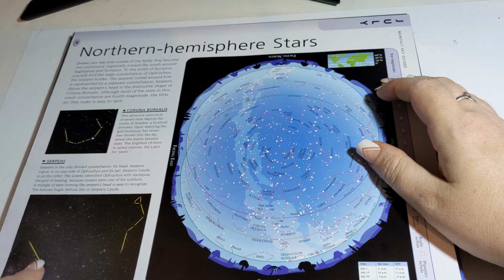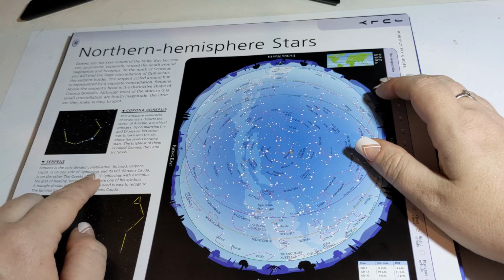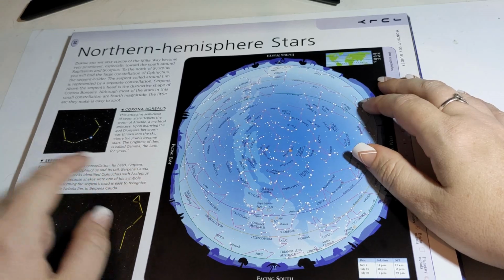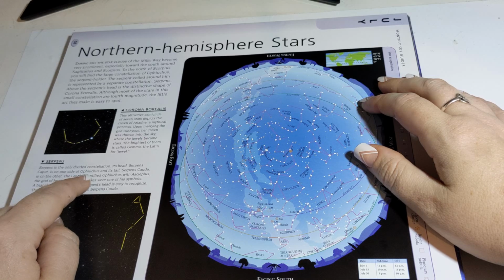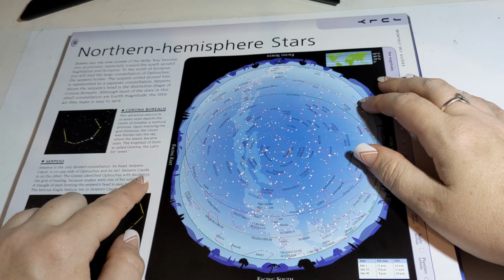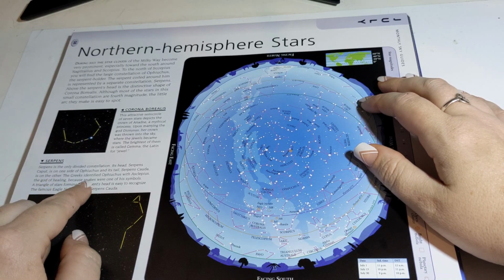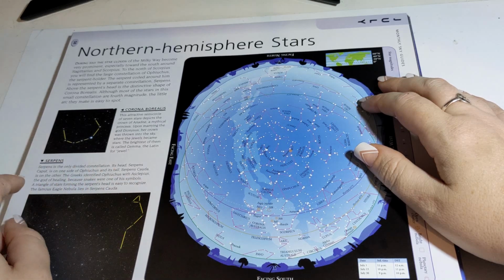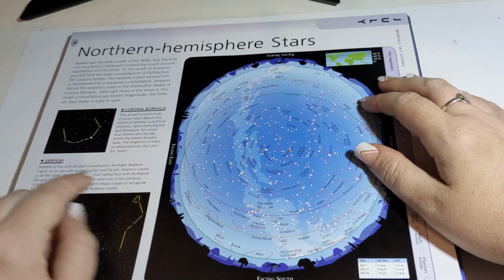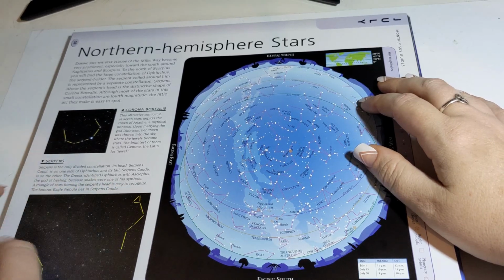This one's really interesting. Serpens is the only divided constellation. Its head, Serpens caput, is on the side of Ophiuchus, and its tail, Serpens cauda, is on the other. The Greeks identified Ophiuchus with Asclepius, the god of healing. I hope that's how you say that too. Because snakes were one of his symbols.